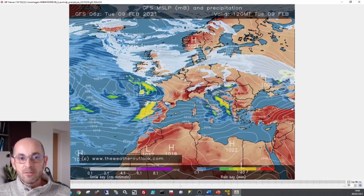So this is a picture at 12 GMT, Tuesday the 9th of February. What we can see is the UK here under a very cold easterly airstream, and that's bringing in quite a lot of snow showers. The extent of them's not quite as widespread as this chart from the GFS model shows, but nonetheless, there are many around, particularly in eastern Britain. I'll play the sequence so we can see what happens in the short term.